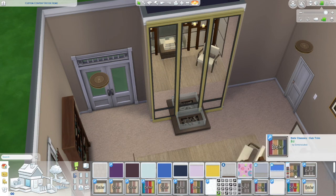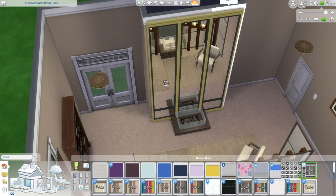Okay, this is oak trim. I'm sorry, y'all. I'm trying to figure out what I could do for this little focal wall right here.